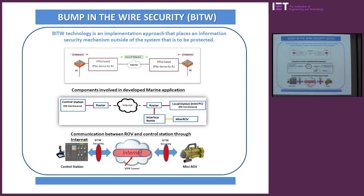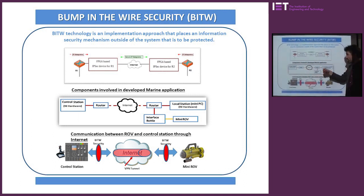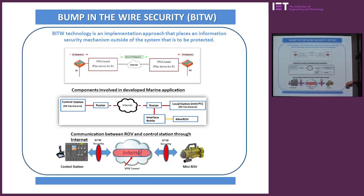So in order to do that, we want to be able to remotely control these robots. So one of the areas we're working on is, even on legacy systems, we wish to get security. We want to control these systems over the internet. So we're putting in bump in the wire technology. So with this bump in the wire technology, we can, this may be shown better on the next slide.